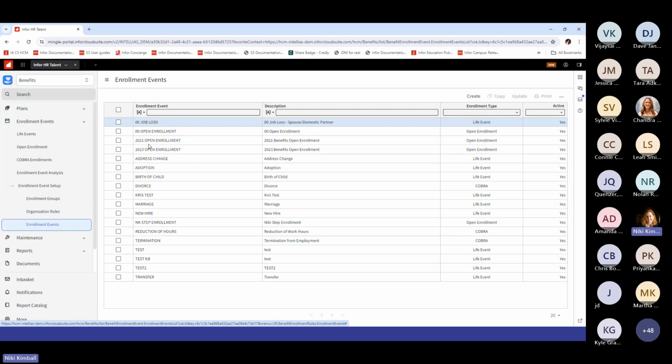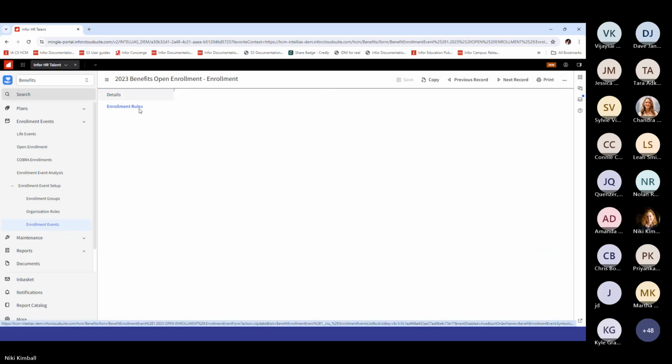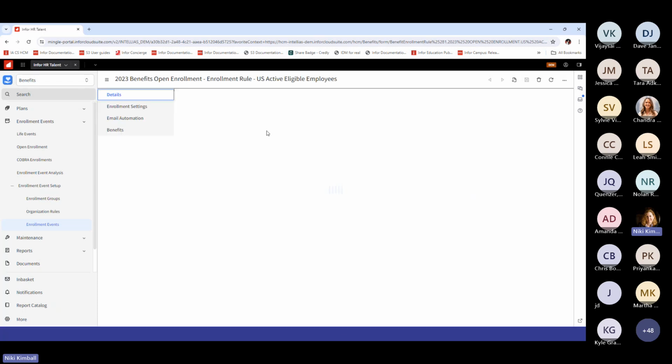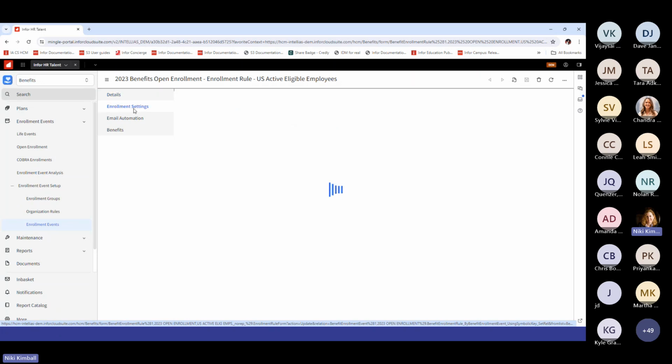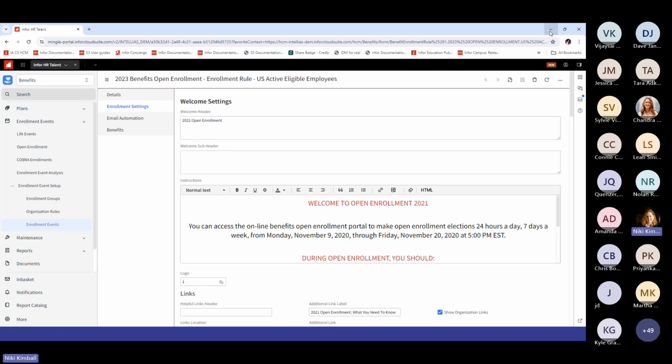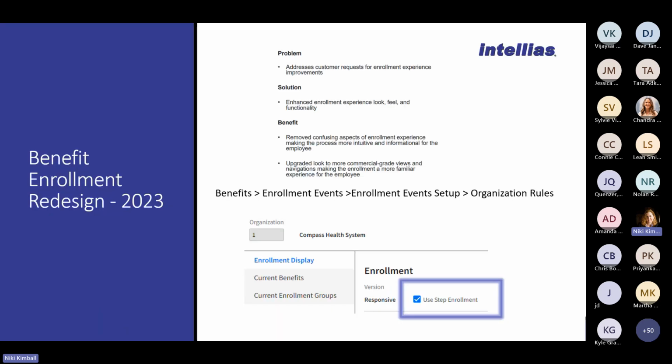So enrollment events, this is our test demo company. And for the open enrollment, the enrollment rules, you come in here and you can see the setup that goes into open enrollment, but with step enrollment, there's this new button, and we'll look at it shortly. This isn't on the current one. It's called enrollment settings. And we'll come back to that in just a minute. So those are pretty much the four steps of enrollment event setup.